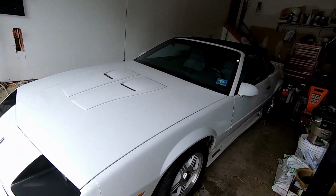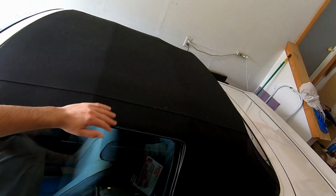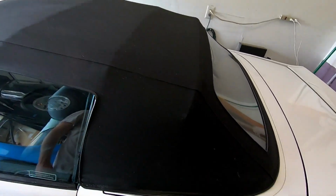It's a mess in the garage here, but I'll take it for a little walk. Convertible down on top seems to attract a lot of dust, from cutting the grass and everything blowing in here. I need to get my cover out on it.